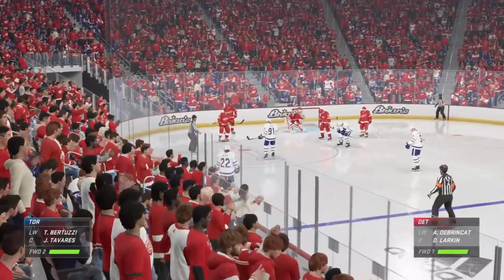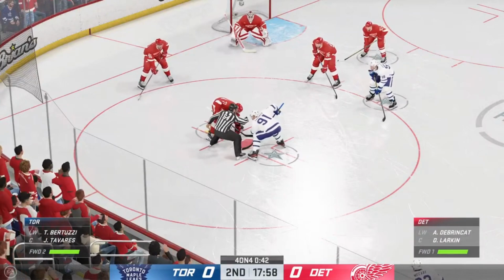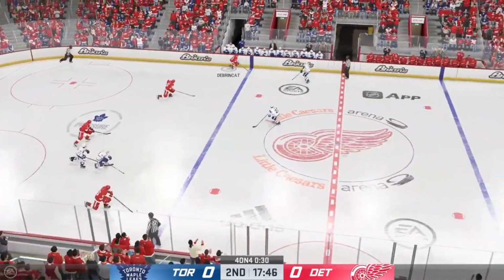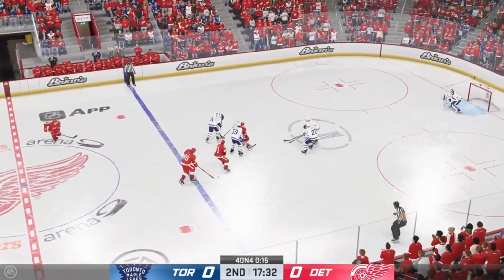A little more room out there with a little 4-on-4. Not typically that we see 4-on-4 action, although it's a lot of fun. You certainly know they practice it in practice. This is something that they're aware of. They know what they're doing. They want to possess the puck and try and create numerical advantage.